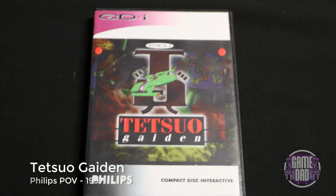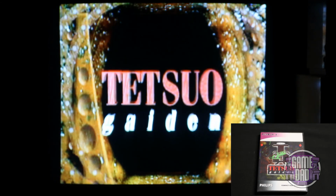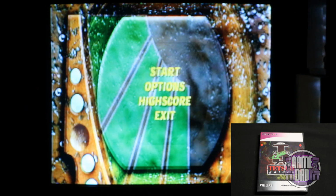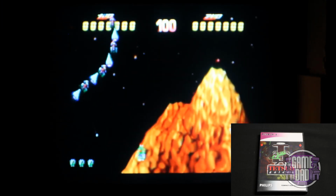Up next, we have Tetsuo Gaiden, released by Philips POV in 1997. And I gotta say, I actually really enjoyed this game. So this one is a top-down scrolling shooter, or a shoot-'em-up, and it's actually a lot of fun. Graphically, it looks great, especially for the time period, and it plays really well. And honestly, I had a lot of fun with this game.